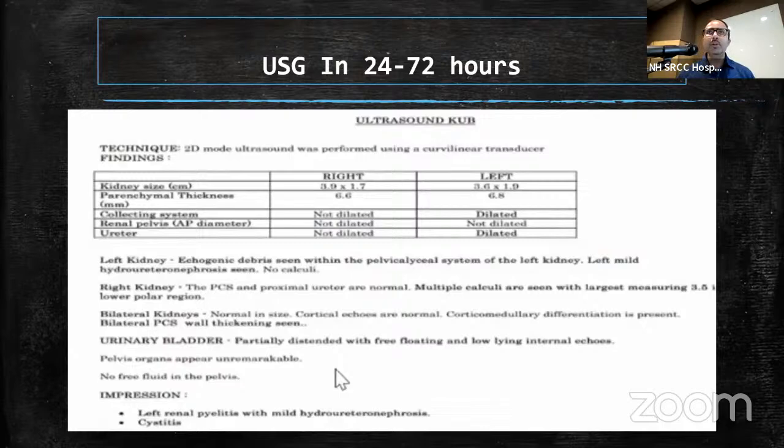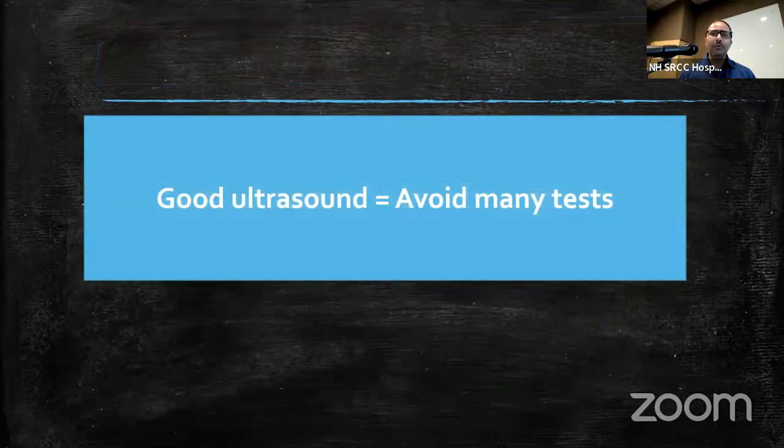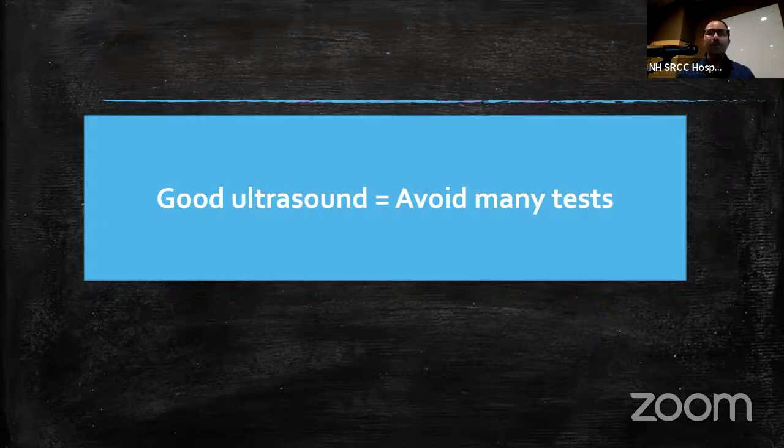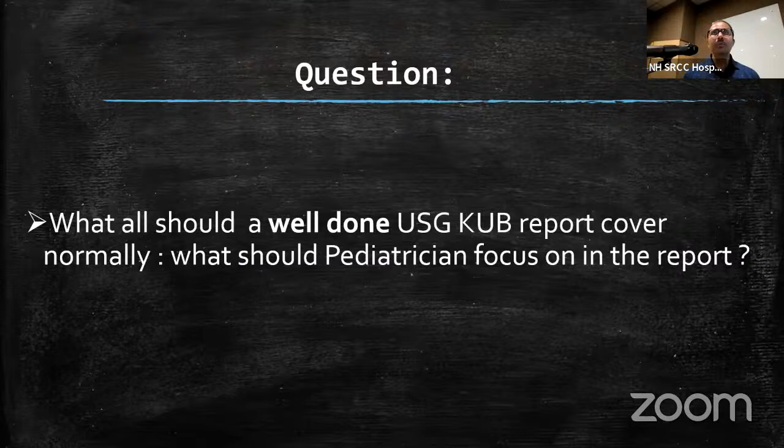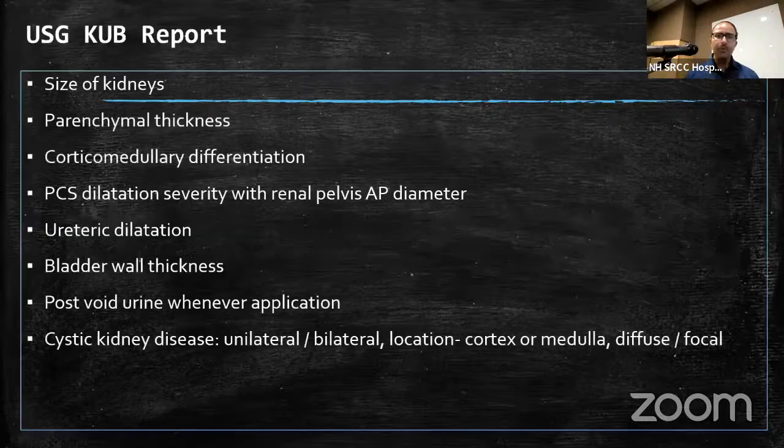And when we are doing USG, it has to be done by experienced pediatric sonologists who have worked for some time, so that they can avoid unnecessary tests like laboratory tests for infection and so on. So a good ultrasound is equal to avoidance of many tests. The other question that comes to our mind is what all we should cover when we are reporting the sonography of the KUB, and what the pediatricians should focus on in that report.